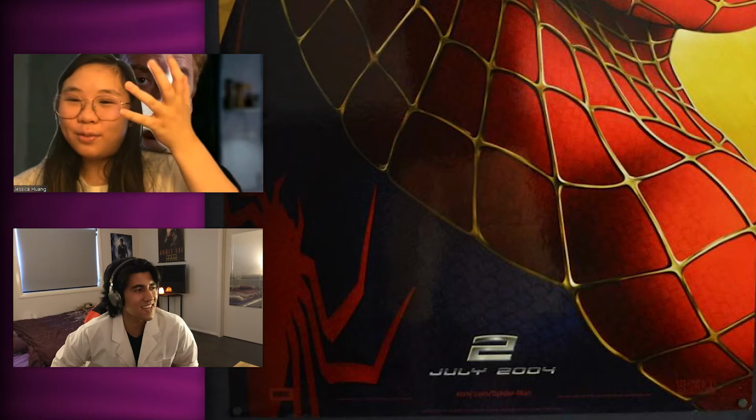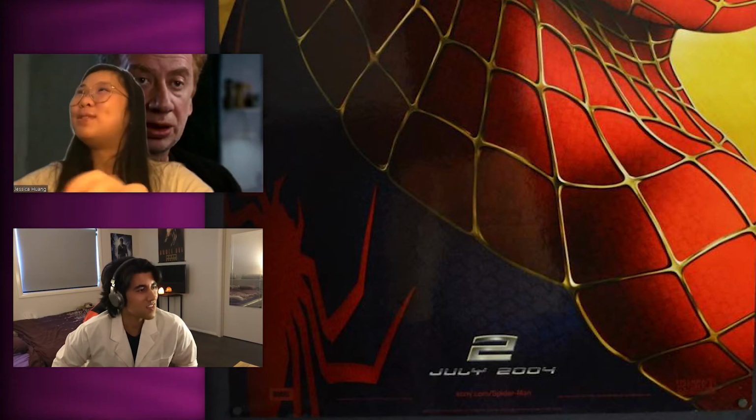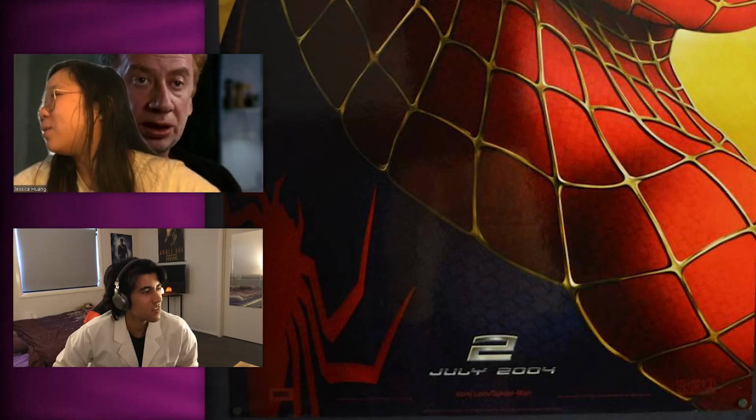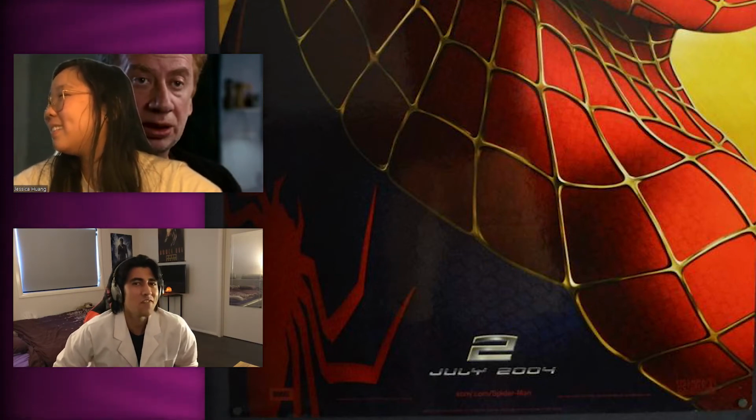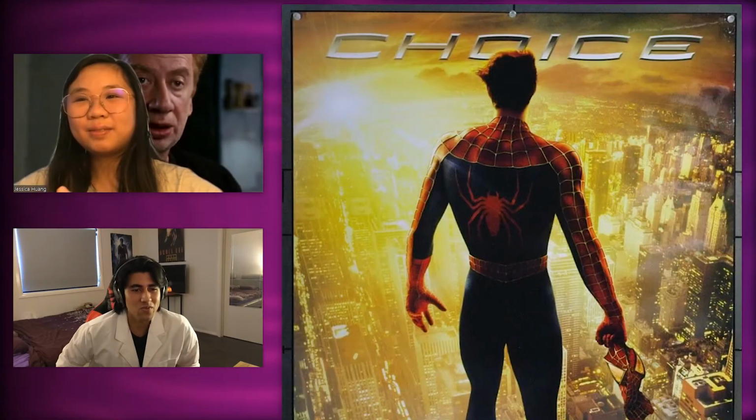Yeah. I appreciate that this poster just has the number 2 on it. Maybe it's just a movie called 2. This is the second movie ever made. It's pretty good for the second movie ever made. What was the first movie? First movie ever made is just called Film. Film, and then the hit sequel 2. The movie is now called Choice for some reason.